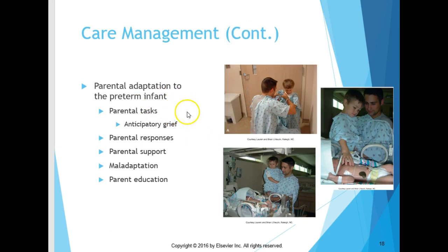Parental adaptation, so it's very, very hard for parents. They have a baby thinking they're going to take this baby home, and now the baby's in the NICU, so it's very, very difficult. Mom also has a big dramatic decrease in her estrogen, so she has postpartum blues that can turn into postpartum depression. It's very difficult financially on the whole family, emotionally on the whole family. So you really have to give a lot of support. Just listen to them, and try to get them to interact with the baby.